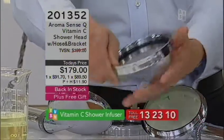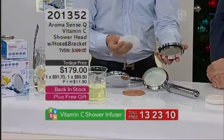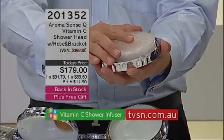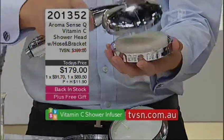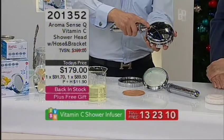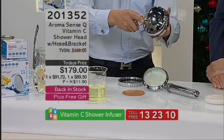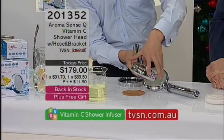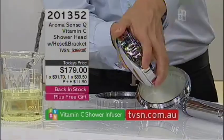Yep. And then you put this filter, the soft side, to the plate. Okay. Put the ceramic bowl filter. And then put this in position and just turn it clockwise. Brilliant. Like that. And just all with your hand. You don't use any tools.